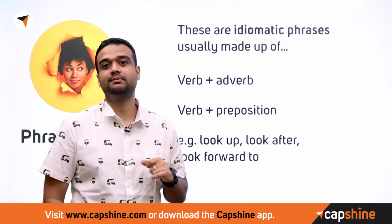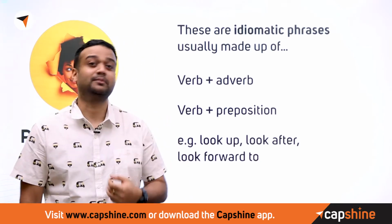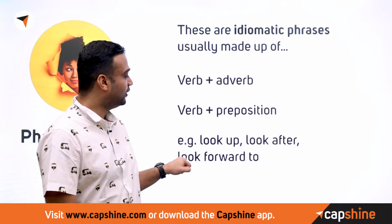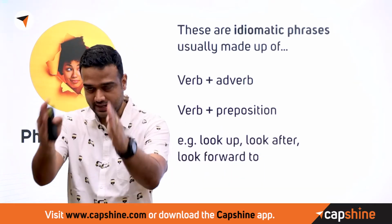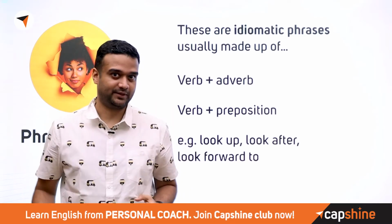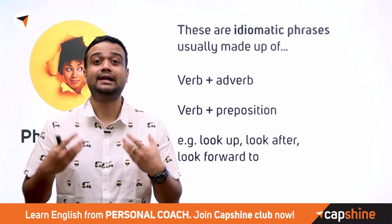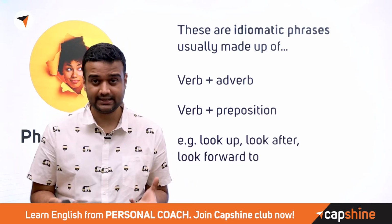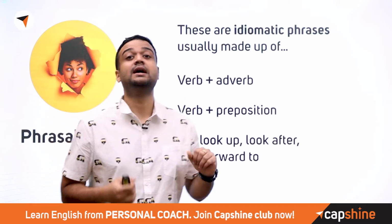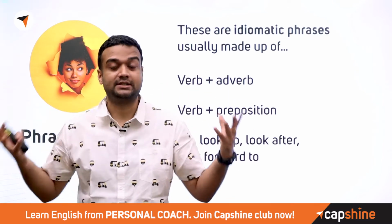Look after doesn't mean that you're looking behind someone, right? It means that you're taking care of something. My friend is looking after my dog, right? Look forward to does not mean that you're looking ahead. It means that you're excited about something. You're anticipating something that's going to happen and you're excited about it, right? So these have non-literal or non-obvious meanings, and these figurative meanings of phrasal verbs are very important to be an advanced, competent speaker of English.